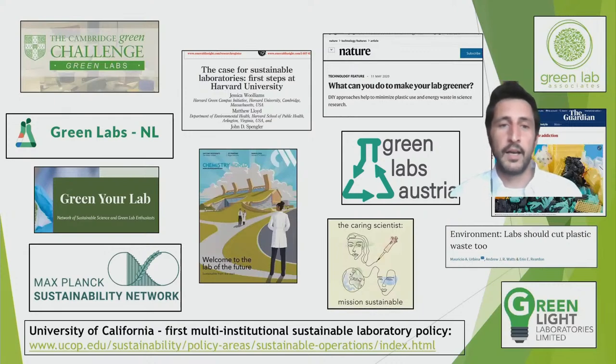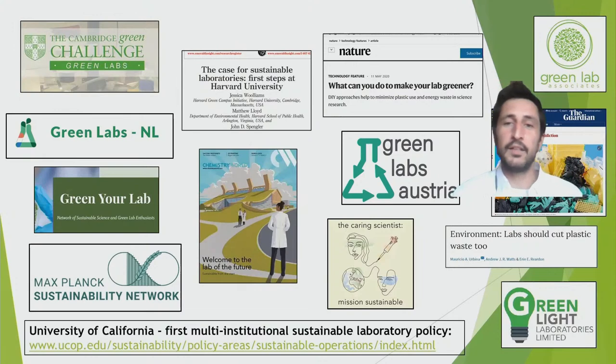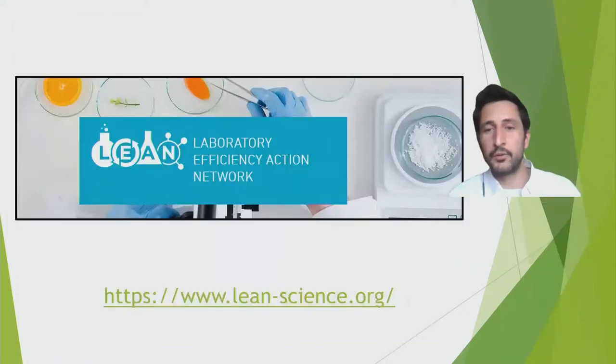Now, I wanted to let you know that there's a lot going on around sustainable labs. We're not alone. Green Labs Netherlands, there's a national network there. There's a national network in Austria. There's a European effort, I need to update the slide, CELS, which ties together some of these networks. There's a podcast called The Caring Scientist. There's consultancies. There's the Max Planck Sustainability Network. There's a lot more coming out in this space. There's articles. It's an exciting space to work in. And I've been lucky enough to be working in it for about 10 years now, but there's so much more to do. So if you're interested, come join us.